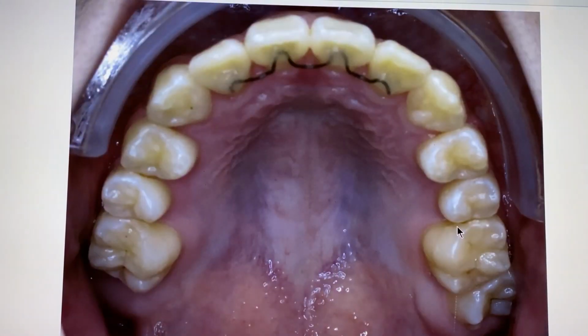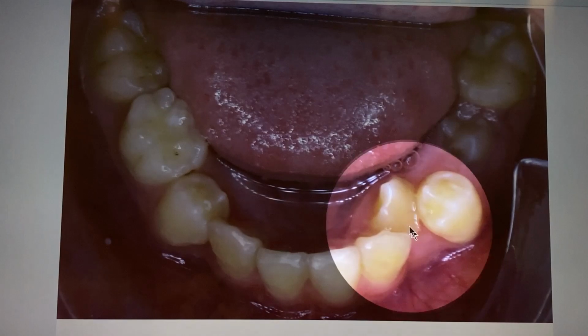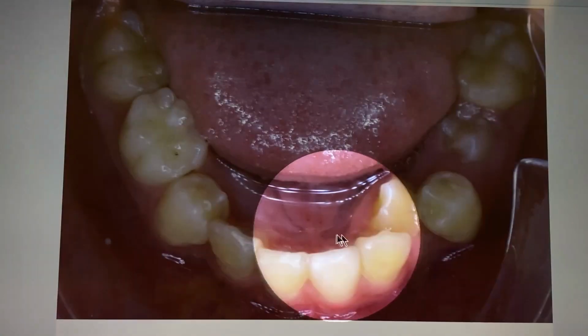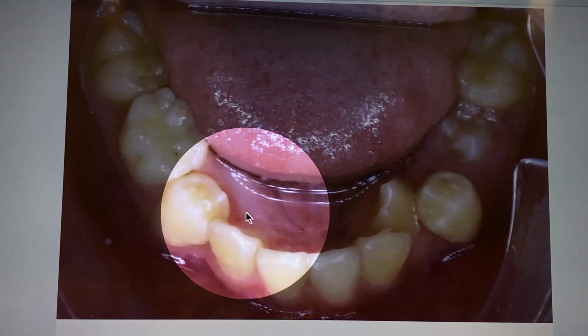So this is on the top, and let's take a look at the bottom. Again, the bottom is very crowded too. You can see this canine is being pushed inside. And on the other side, it's even more severe. You can't even see its canine. It's totally blocked out.